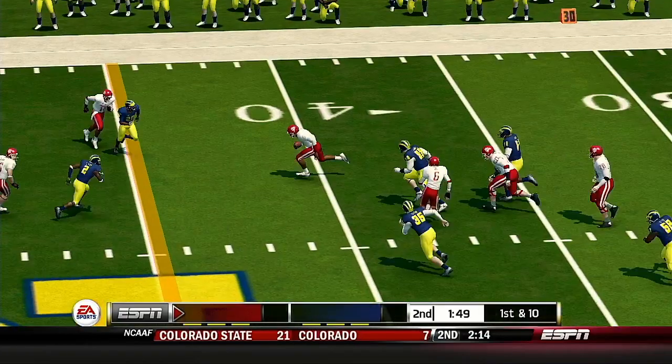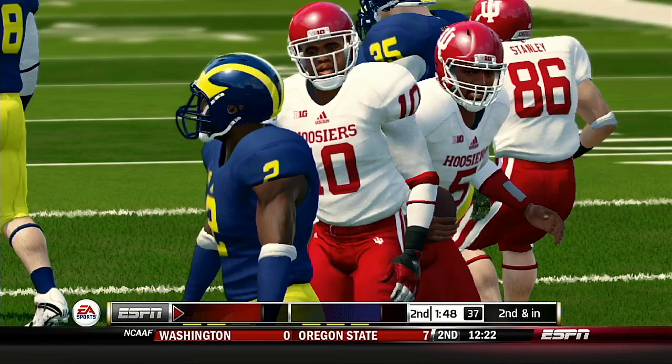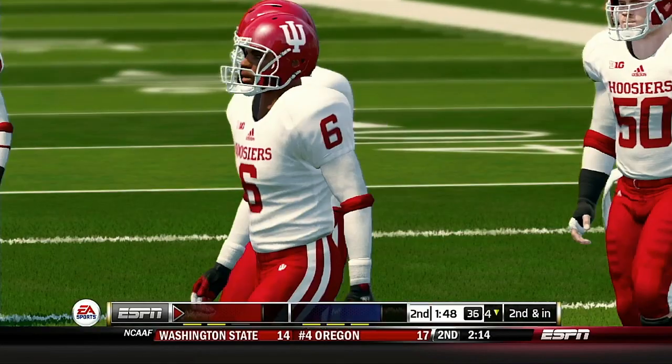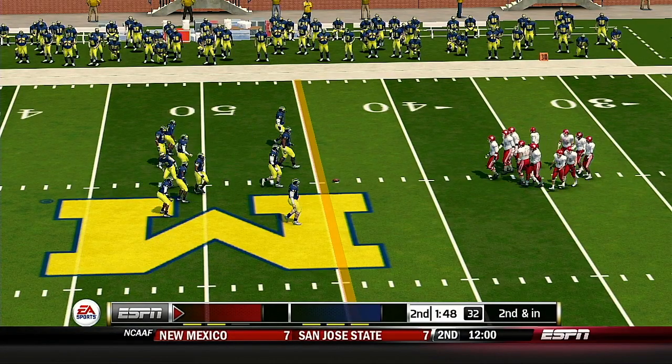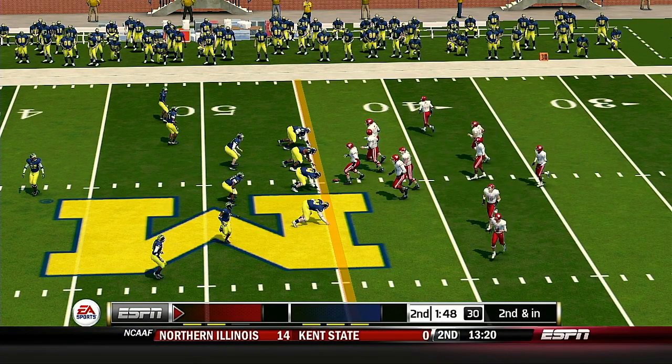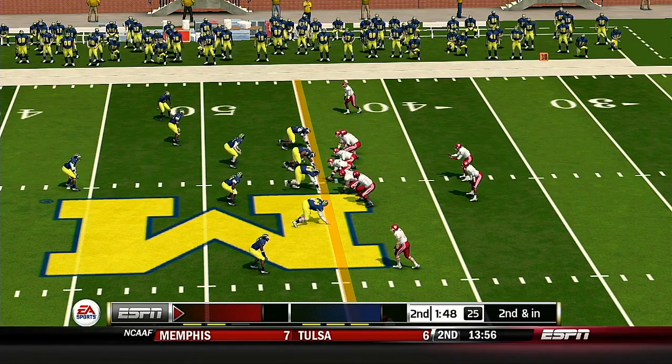Now he's scrambling. Dives, and he's down. Good gain there on the quarterback scramble. You know, I really like the decision to tuck it and run here. He waited and found no one open, so instead of throwing it away, he just took it upfield for himself. It's second down, and they're about the length of the football from the first down marker.